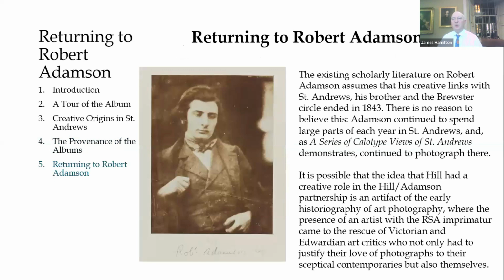I just want to finish with some musings about Robert Adamson. This is going to be much, much more speculative, and I'm really just talking aloud now. The existing scholarly literature about Robert Adamson and the partnership with Hill does generally assume or act as if that after Adamson moved to Edinburgh, the former partnerships and former teamwork with the photographers at St Andrews ceased. I think the series of Calotype views of St Andrews albums establishes that that's unlikely, that it did continue. Adamson spent a fair amount of each year in St Andrews, and we have no idea how they communicated in the meantime because no letters suggest.